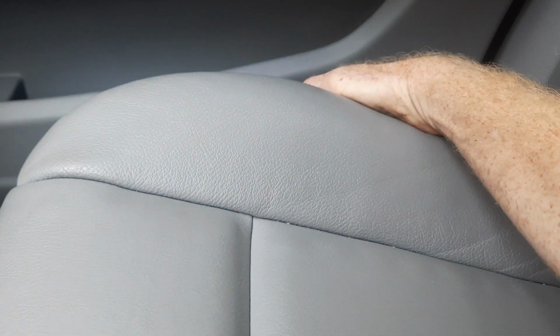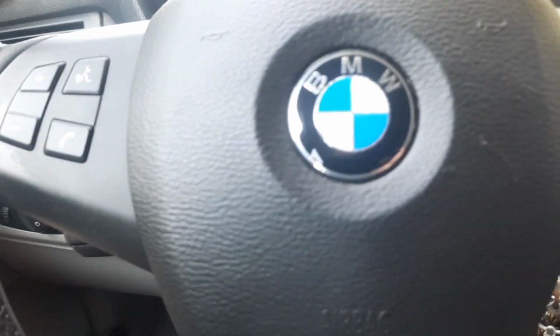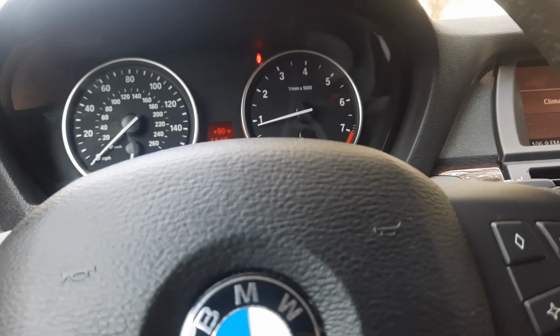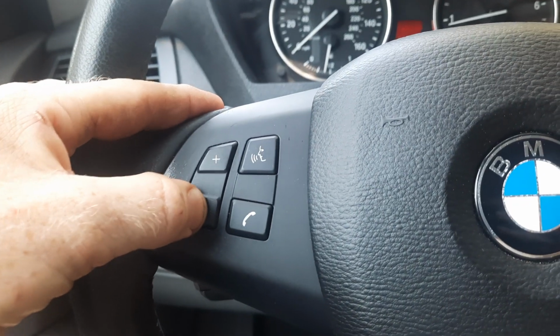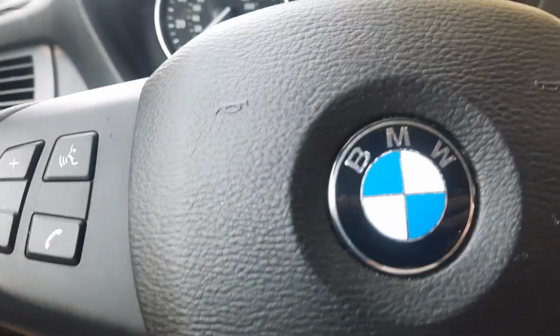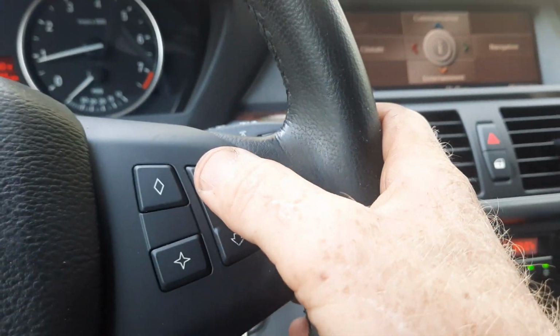All right. I guess we can do seats. Just demonstrate the seats work. So just back, forward, up, down, seat back, and then my driver's seat. And then the steering wheel controls. Let's see. That's volume. Voice control. I've never used that. I would imagine it's a pretty archaic system. You can change your radio stations here.